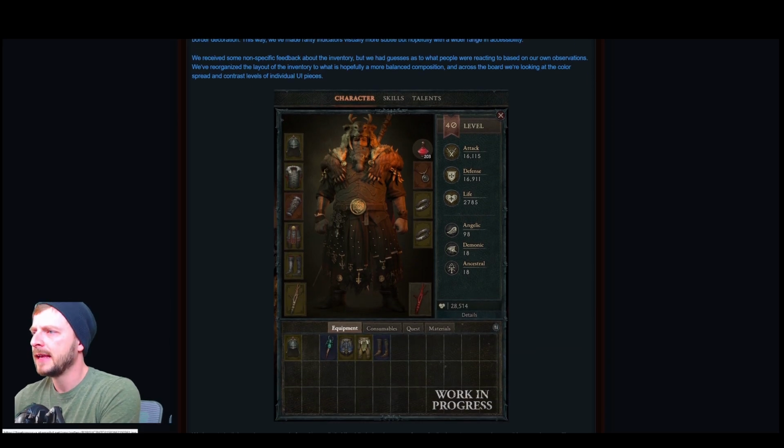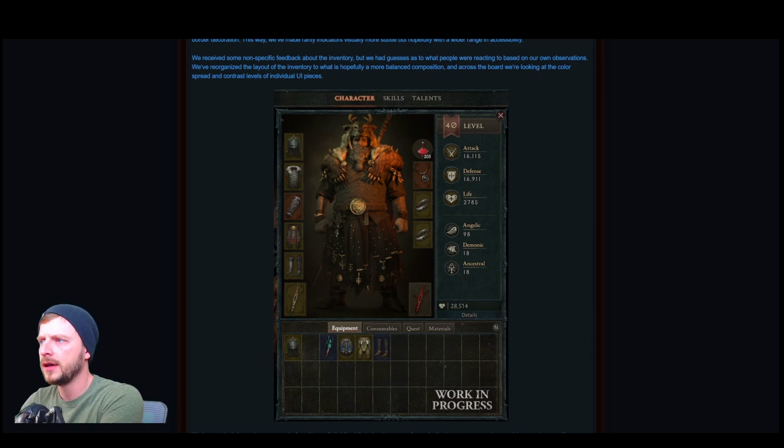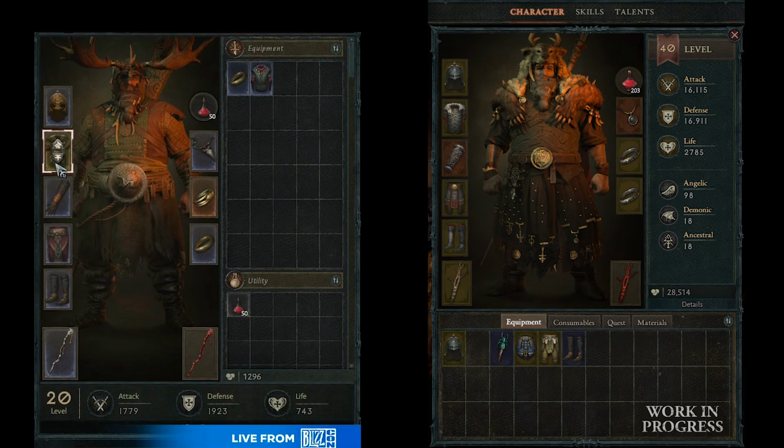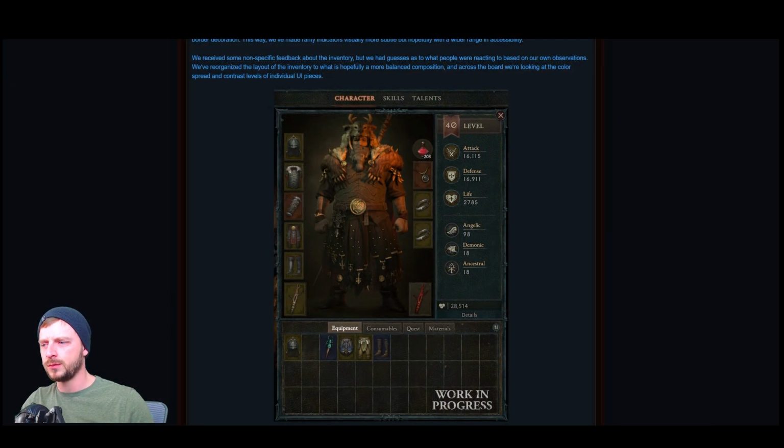So here is the current character screen, which, as you guys can tell, is different than the one that was displayed at BlizzCon during the gameplay footage that is available from there. We had a vertical inventory rather than a horizontal one like here. I think I prefer the horizontal. It's maybe just because it's what I'm used to. I'm certainly not against the vertical, but I think this one is more relatable to us, I guess.